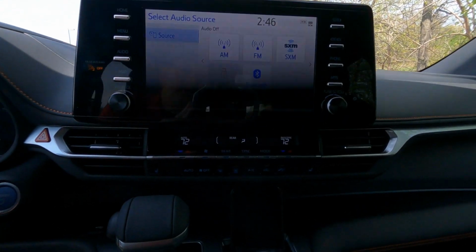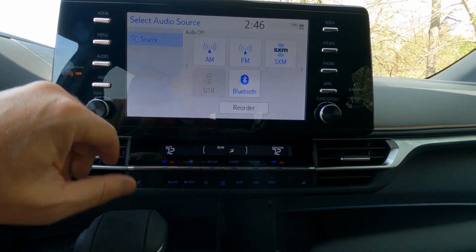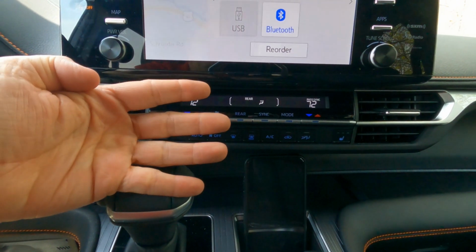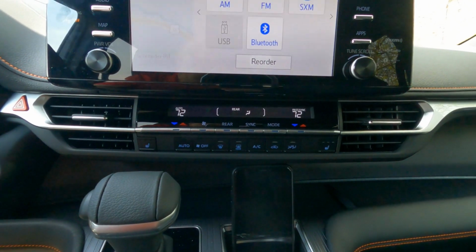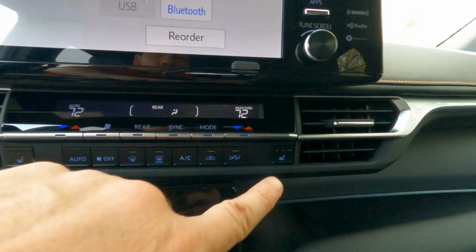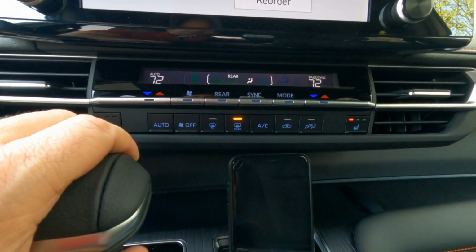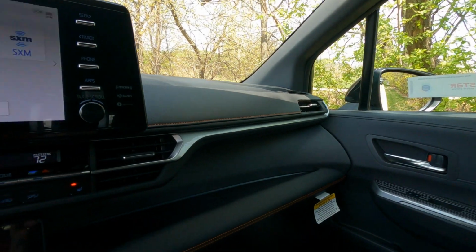Below that is where we find our temperature controls for our inside temperature. So we can set up front driver, front passenger. There's actually 4 climate zones: driver, front passenger, second row, and then the third row seats. Down here are your heated seat controls, front driver, front passenger, rear window defrost, front window defrost, and of course automatic air conditioning. Vents are here. There's 4 of these vents across the front.